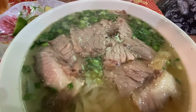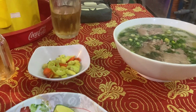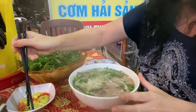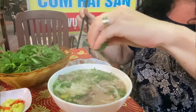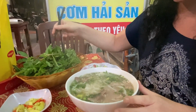So let's start with the famous pho. What is pho? Pho is a rice noodle in broth with some spring onion and fresh beef. Also, you get some fresh chilies. Let's put one in. Some lime, and loads of fresh salad. In some places, they even have the bean sprouts. Now we didn't get, but already I can feel the smell.